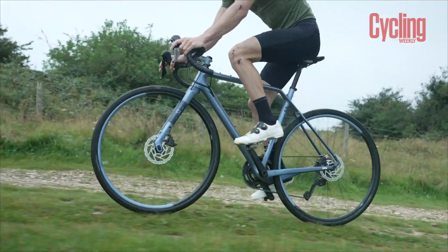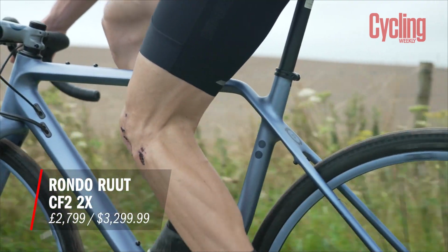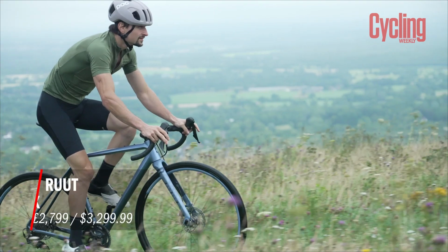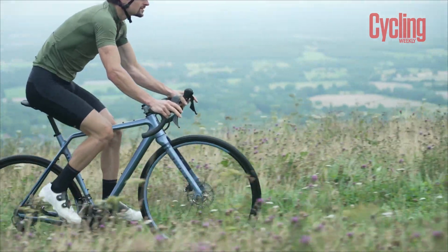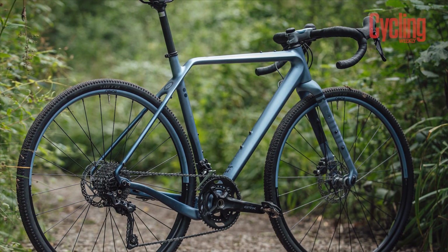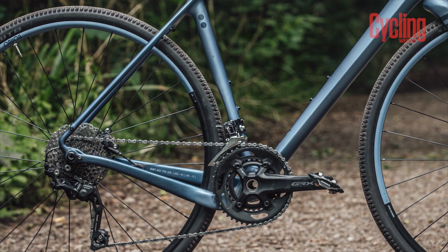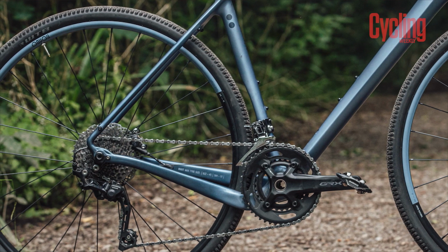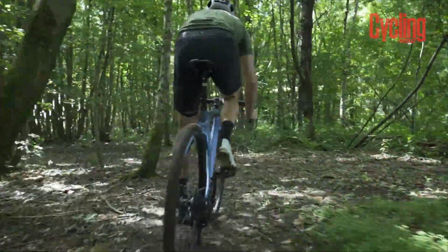The Rondo Ruut may come in last in our gravel group test, but with the competition so fierce from the Canyon Grizzle and the Tifosi Cavazzo sporting that 1x13 Campagnolo Ekar groupset, there really is no shame in that. The CF2 2x doesn't really turn heads in terms of the spec you'd get for the price, coming in at £2,799 and sporting 2x10 Shimano GRX and relatively heavy OEM wheels. But swap in some better hoops and you get an extremely capable bike.